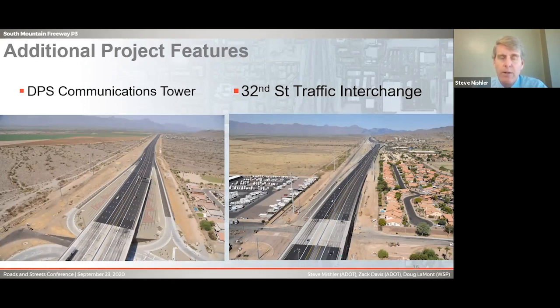And that'll provide not only communications for them through the Pecos segment and through the Rock Cut, but also for local fire and police and ADOT as well. On the right photo is 32nd Street, and that's where the traffic interchange was added. That's currently under construction and should be finished up here in the next month or so. Next slide.